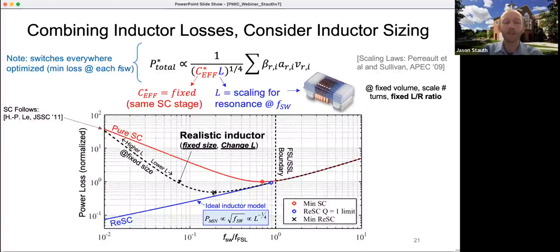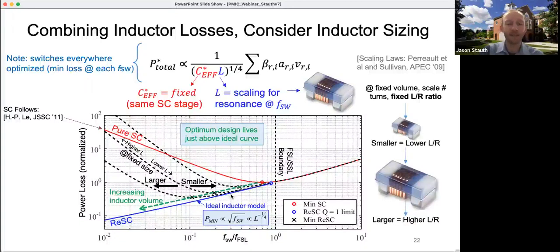Whereas if you go in the other direction, if you take a fixed inductor and you reduce the inductance, eventually the inductor losses become negligible, and we go asymptotic towards this ideal resonant switch capacitor curve. And basically what happens is that if you want to change the loss, there's an optimum inductance at a fixed size. But if we change the size of the inductor, we can move along this curve. A larger inductor, we can have lower loss. A smaller inductor, we always have higher loss. And this is just a trade-off that we have with hybrid topologies and really any power converter. A larger inductor is going to lead towards lower loss.